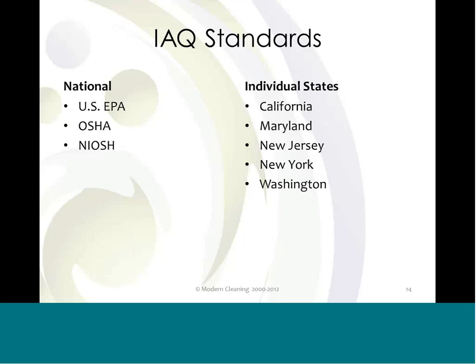And then NIOSH is the National Institute of Occupational Safety and Health. It is an investigative arm of the CDC. And they do investigate workplace health hazards, and they are also a good resource for air quality action plans and guides for building owners and facility managers.